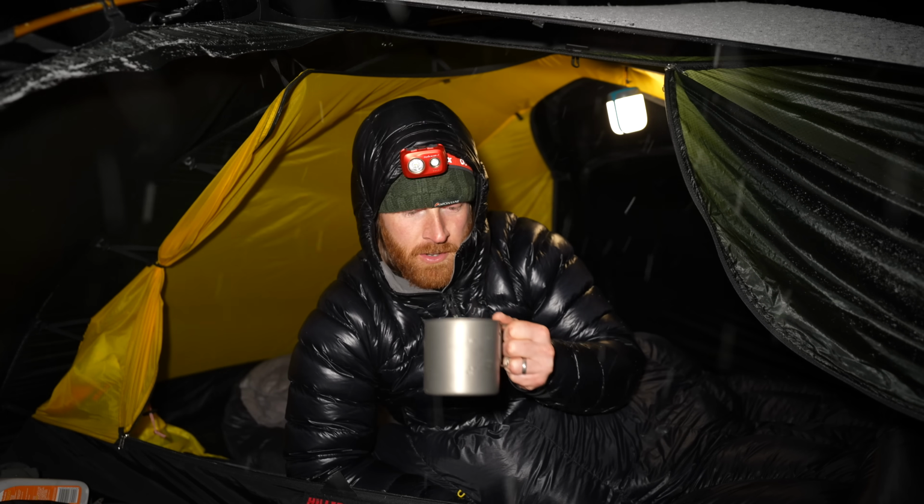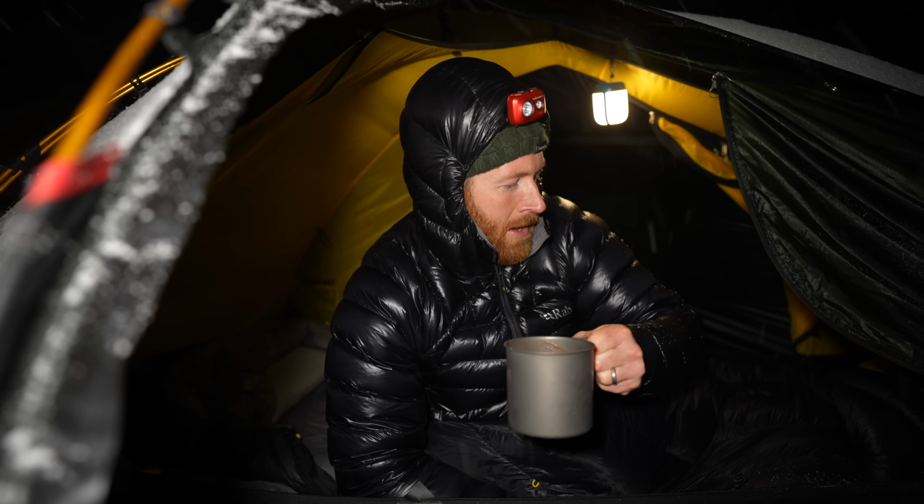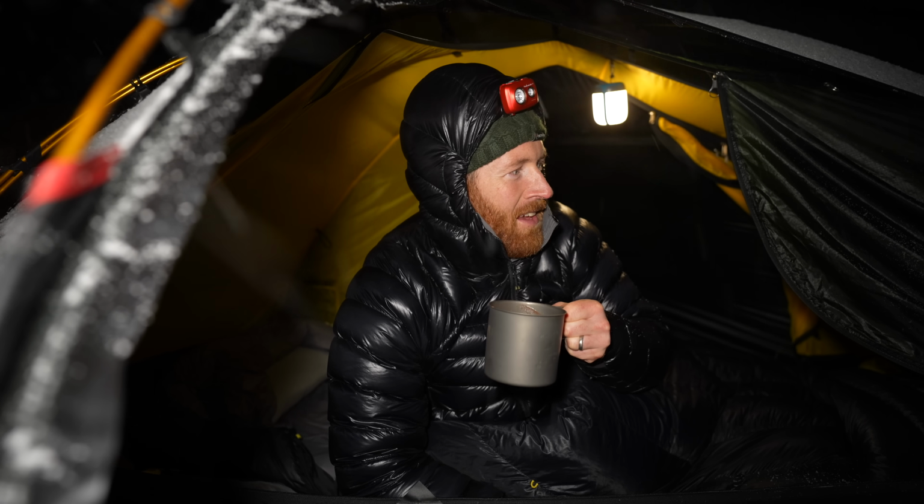Oh man, that's good. This camp spot's way better than the one in the video from last week. I actually picked a good place this time. I'm sheltered down behind that little ridgy bit, so the wind's mostly missing me here, and I've got a very flat site, so I should be able to get a real nice, comfortable sleep. And I'll probably wake up to the alpine winter wonderland.